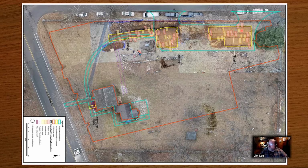We also tried to avoid things like existing standing gravestones and trees. There were some trees we had to avoid. That's why there's this sort of gap in between. So the idea was we would do these 3 trenches. We'd uncover and document the burial grave shafts, and then we would test and ground truth some of the grave shafts to see if there were remains in them.